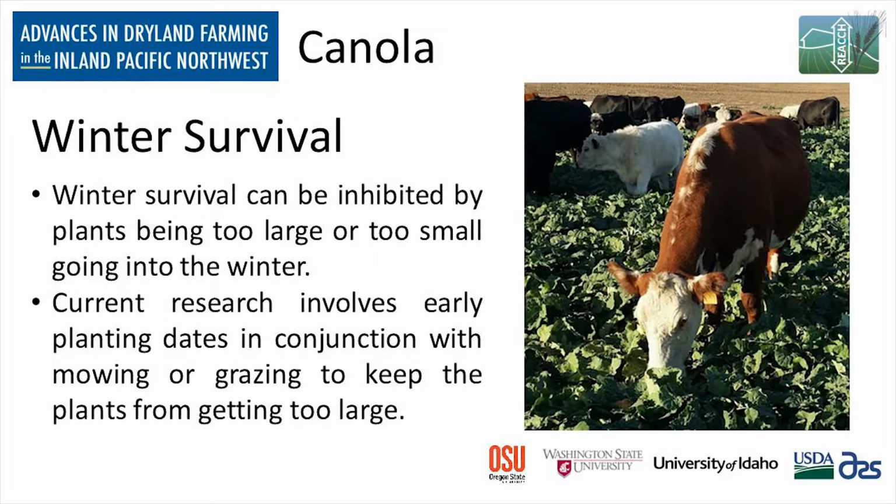Moving on to talk a little bit about winter survival research and where that research is currently. There's a few things to think about. When you're talking about winter survival in canola, you have to be concerned about the plants going into winter at the right size. So plants that are too small, in the cotyledon stage or just like 2-leaf stage, they will freeze out over the winter, most winters, and have trouble.